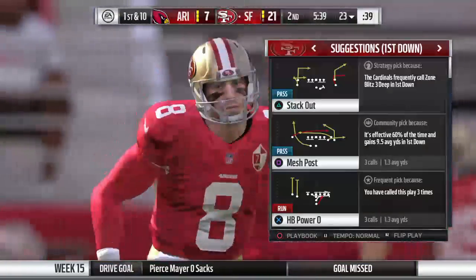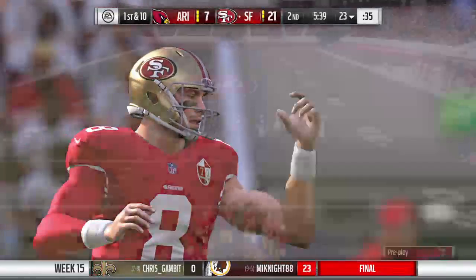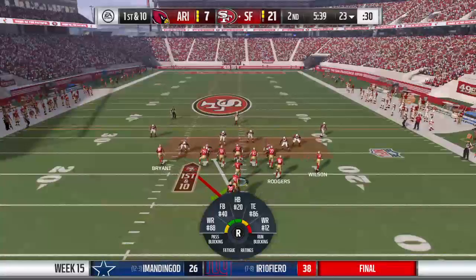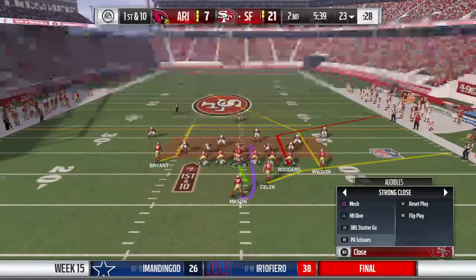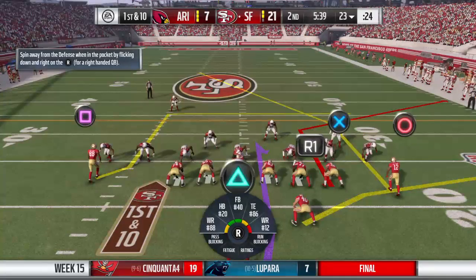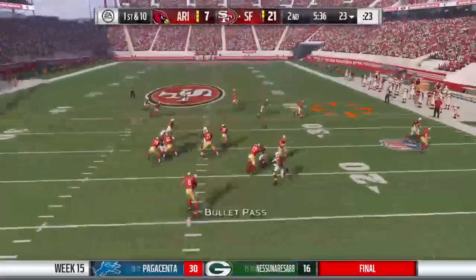1st and 10. Out comes this field general once more, leading his offense back onto the field. And he's been good. 2 first-half touchdown passes, no interceptions so far. Does a lot for your confidence. Does a great deal for your team. Gives them a lead, and they're feeling really good about how they're playing. I think he expects to throw at least another one.